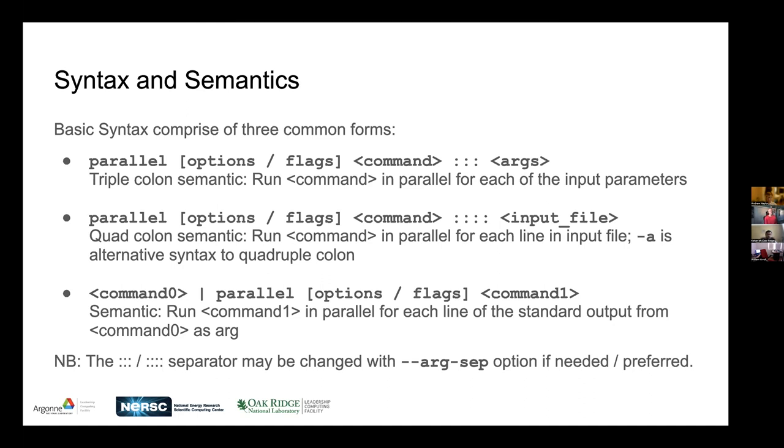And then the third common form to invoke it is via pipeline. If you provide a command, its output can be piped into Parallel, and Parallel will run the command for each of the lines in the standard output as one parameter or one argument. Also worth noting is that the triple and quad colon separators, although very common, can be modified with the arg sep flag if needed or preferred.